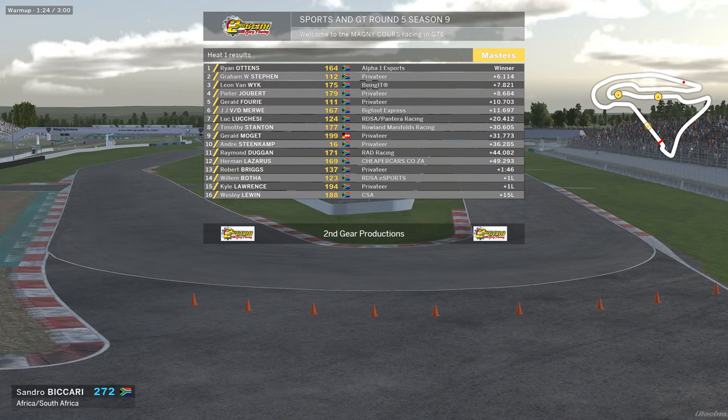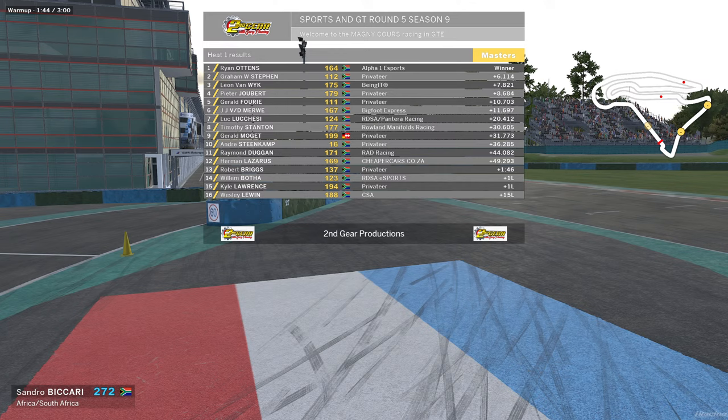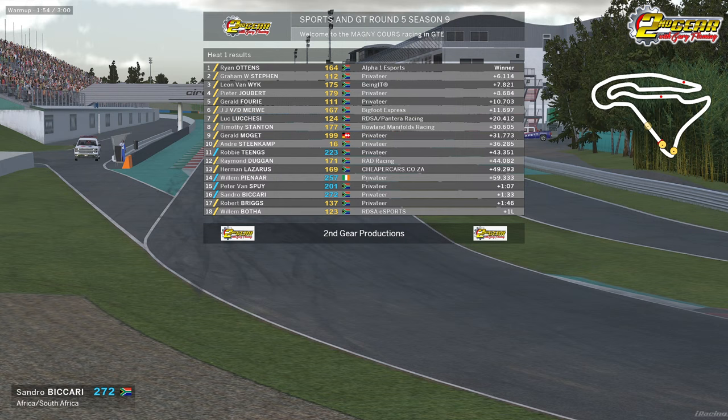Andre Steenkamp back in the game again after a long cutoff. I think he'll be happy to be inside of the top 10. And then Raymond Duggan from Herman Lazarus, he'll be disappointed with that one. From Robert Briggs, he'll be very disappointed with that one. Willem Boerter, he'll be very disappointed with that one as well. That didn't play out the way that they wanted whatsoever. So if you look at the overall results, Robbie Teens leading out the Grandmasters, 11th overall from Willem Pinaar, Peter van der Spey and Sandro Beccari.